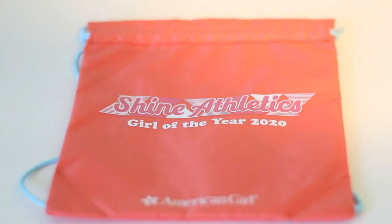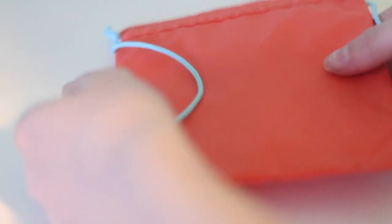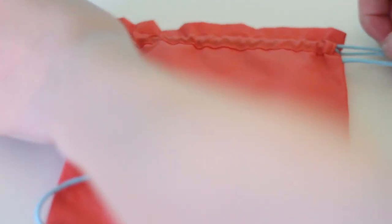It's a drawstring bag, so it's kind of a peachy orange. It says Shine Athletics, which is Joss's cheer gym, Girl of the Year 2020 American Girl, and there are blue straps on it. The back is just plain. You pull these here, and it becomes a drawstring bag.